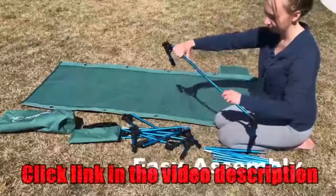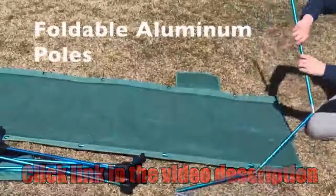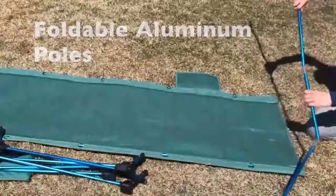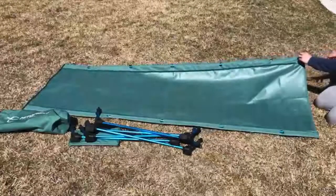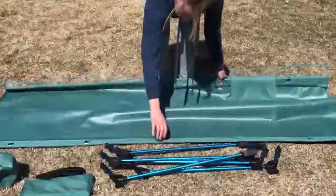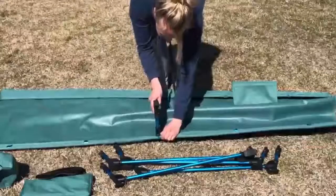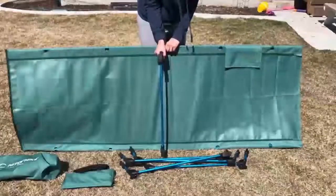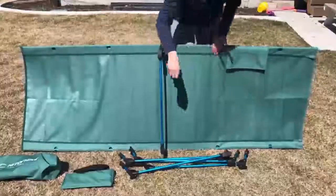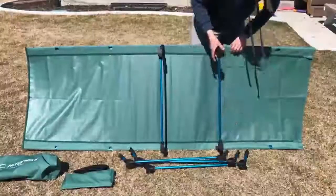To assemble, connect the leg pieces together. Next, slide the support bars into the canvas. Starting with the center of the cot, insert one leg into the canvas hole. Push on the opposite side of the leg until it clips into place on the other support bar. Repeat for remaining legs.